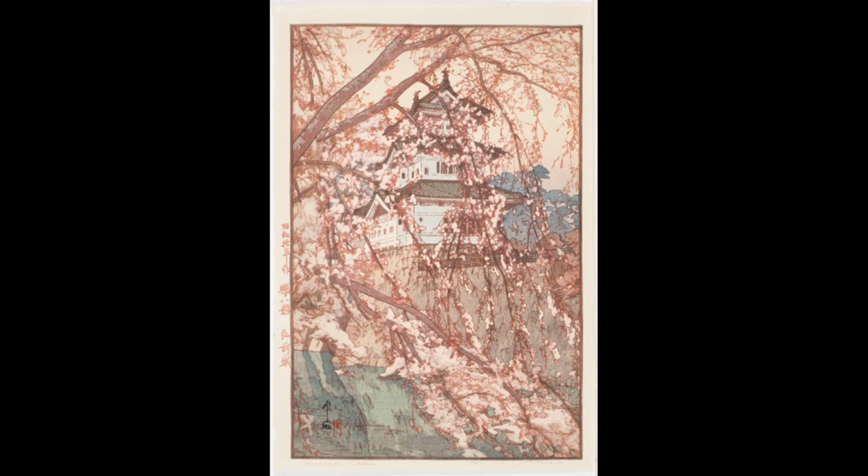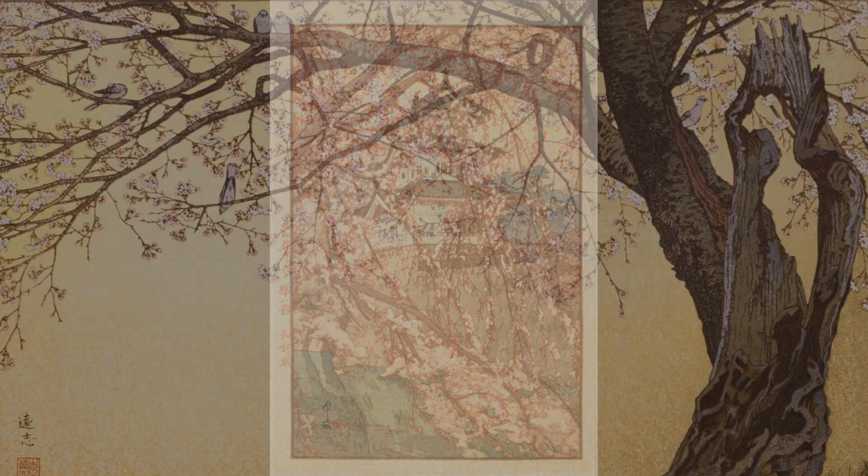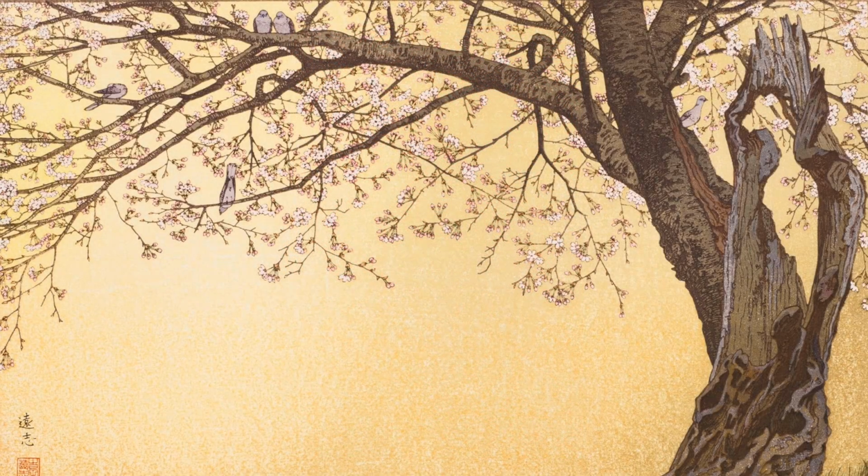Toshi's father, Hiroshi Yoshida, taught him the art of woodblock printing. This print, Cherry Blossoms at Hirosaki Castle from 1935, is by his father. Hiroshi's print takes an entirely different perspective, filling the frame with cherry blossoms that nearly hide the castle, while Toshi isolated the trees and blossoms, ensuring viewers' total attention.